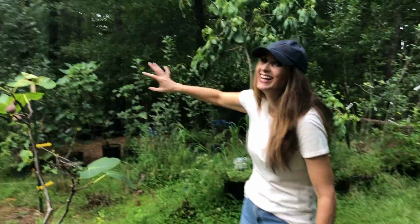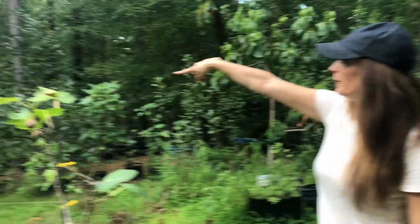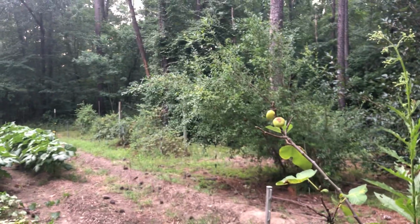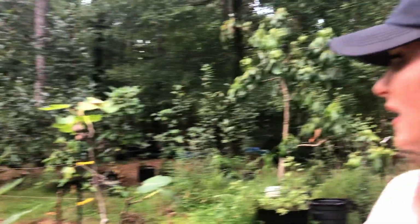So this looks a little bit messy, so I don't really want to show you all of this, but this is where we do our experimental gardening. And we do our grafting, and we see if they're going to work and everything. But there's a pomegranate tree right there, and then we have some muscadine vines right over there. So you can make muscadine wine, you can make jelly, jams, you can just do about anything.